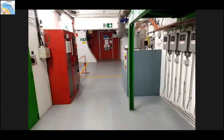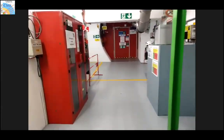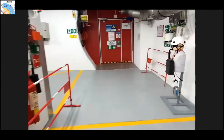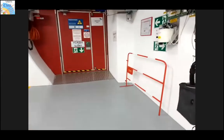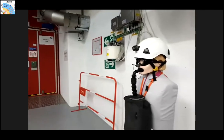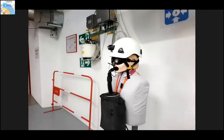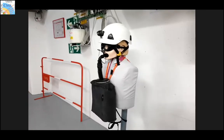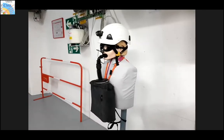So as another example, some of our detectors use a mixture of gases. And this mixture of gases has to be very, very specific in order to maximize what we call the ionization, right? Or the way that when a charged particle goes through, it ionizes the gas and we get a signal. So that has to be very carefully maintained.